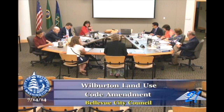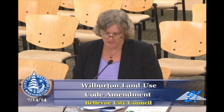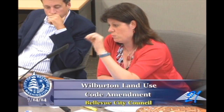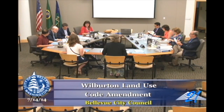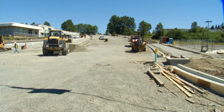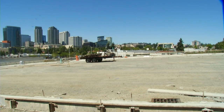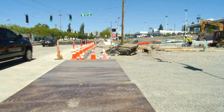The City Council recently amended Bellevue's land use code for part of the Wilburton sub-area east of downtown. The change allows for larger retail buildings of more than 100,000 square feet. It also allows taller buildings of up to 75 feet for a specific area along 116th Avenue Northeast. The change was anticipated in 2008 when plans for the sub-area were updated. A key component of that plan was the extension of Northeast 4th Street from 116th to 120th, and that project is currently under construction.